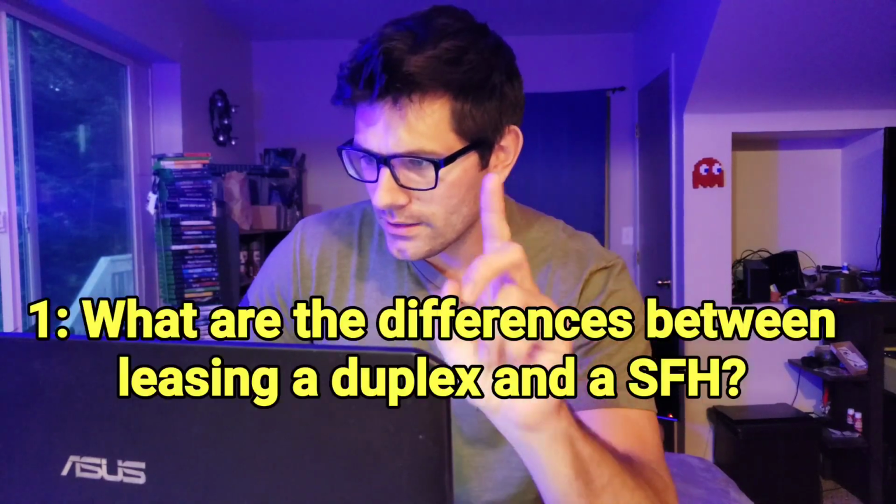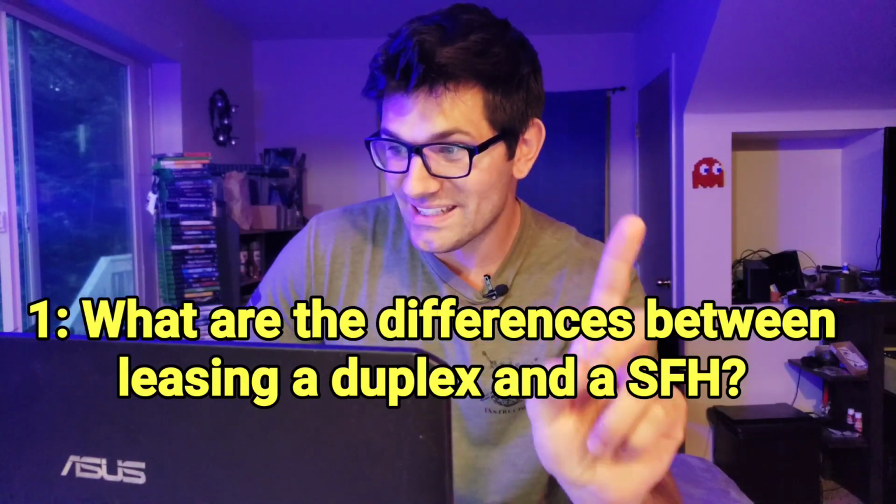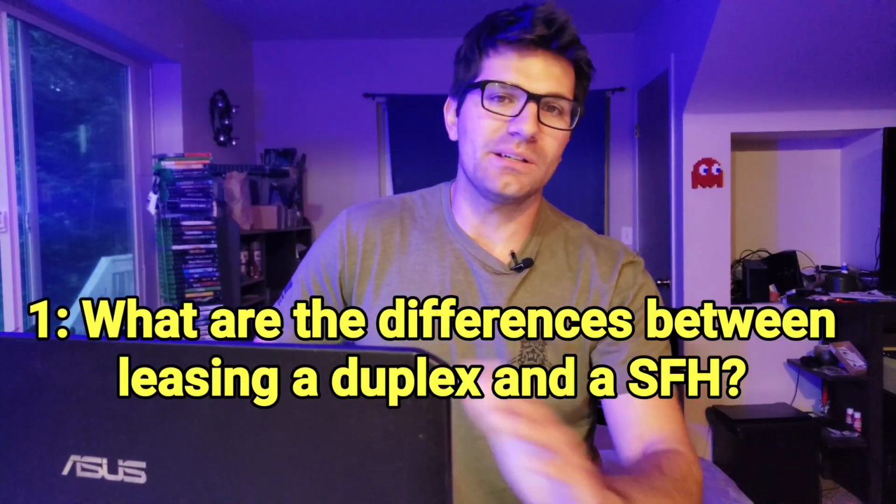Let's answer your question. So the first one was, how does the leasing process work and differ between a duplex and renting a single family home? It's going to be exactly the same, right? Whether you're using a property management company or if you're doing it yourself, it's going to be the same. You're going to use the same paperwork, provided these properties are in the same state. If they're in different states, there may be different paperwork.